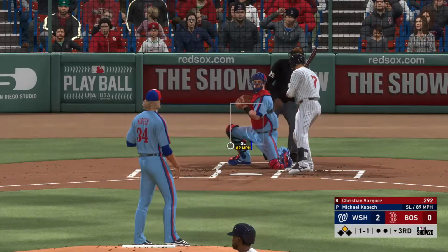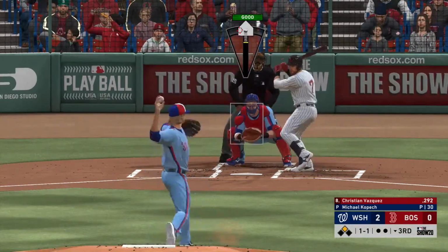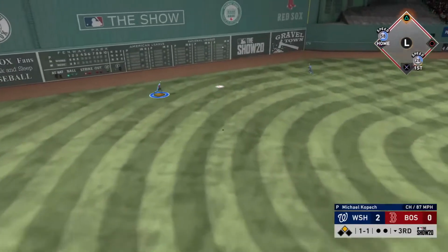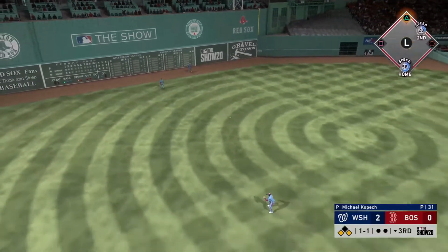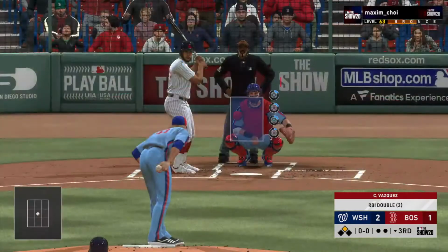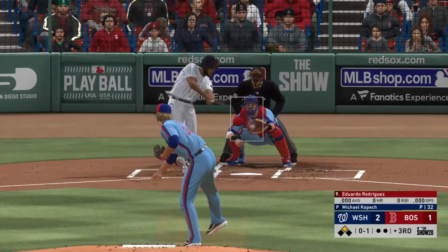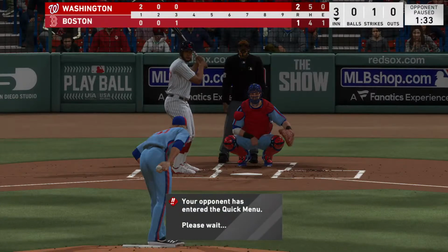A 1-1 count now to Vasquez. Vasquez is considered one of the best defensive catchers in the game today. He often gets praised for his work behind the plate. And meanwhile, this ball gets down. It's a base hit. As he arrives at second without a play, as they also push across a score to make it a 1-run game. Stepping in now, Eduardo Rodriguez, as the first pitch to him is swung on and missed for strike 1.